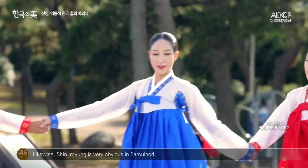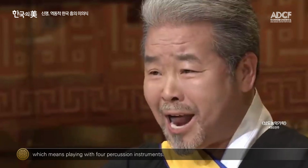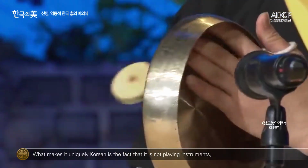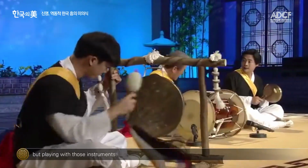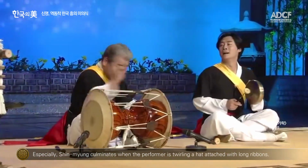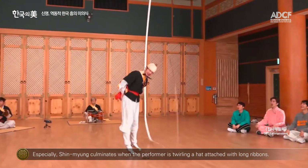Likewise, Shinmyeong is very obvious in Samul Nori, which means playing with four percussion instruments. What makes it uniquely Korean is the fact that it is not playing instruments but playing with those instruments. Especially, Shinmyeong culminates when the performer is twirling a hat attached with long ribbons.